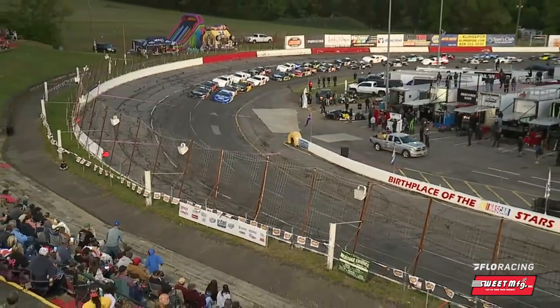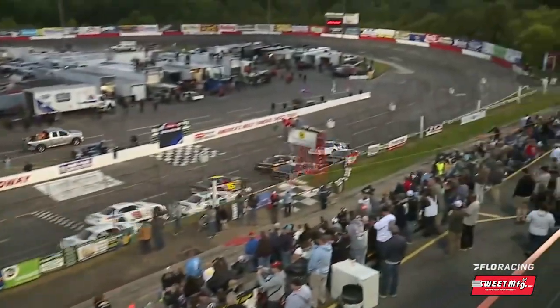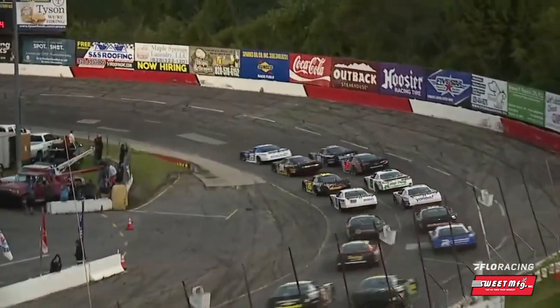The start of a grueling stretch for the Pro Late Models. Here comes Connor Zilisch and Katie Hettinger. We are kicking off the Tough Shed 250 with the Pro Late Models at Hickory.